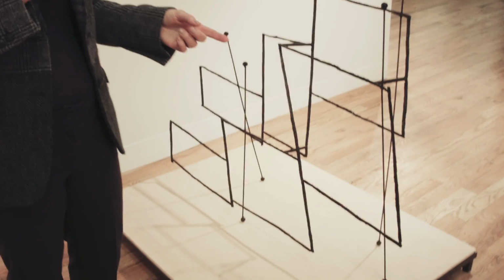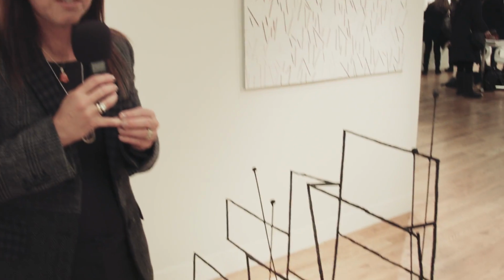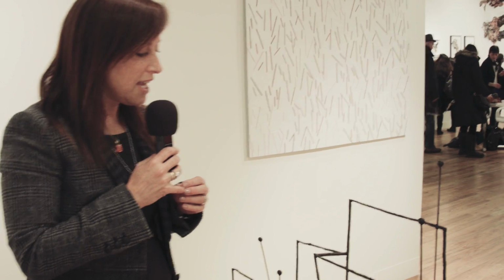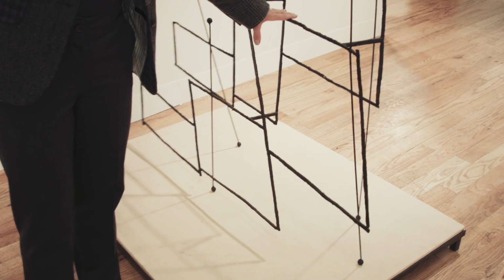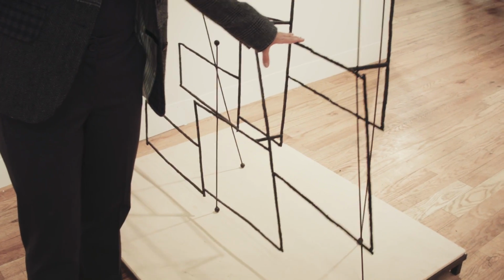Over here I have sculpture by Dominique Lebovie. Dominique is a little bit of a more mature artist. He's in his mid-60s. He's working in minimalist sculpture using forged steel, and he's really exploring the notion of stability. So I like to say that this is a really good sculpture for earthquake conditions because it moves.